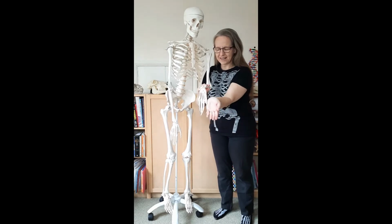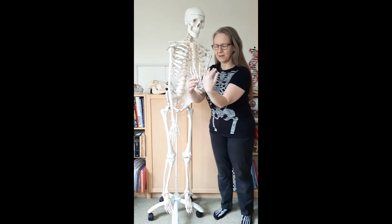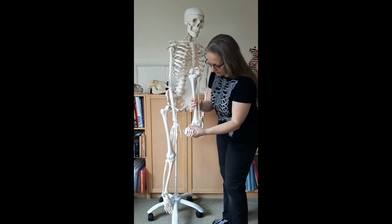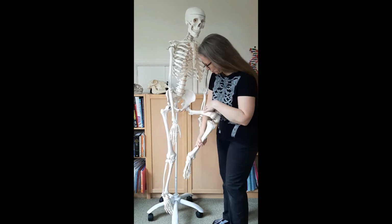So let the hand hang down. Look, that's hanging down like that. And then bring it up like that. And your wrist twists that way as well. And Indiana's ankles right down here let his feet move in different directions.